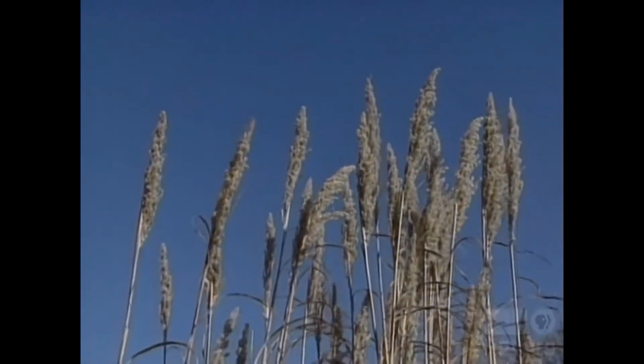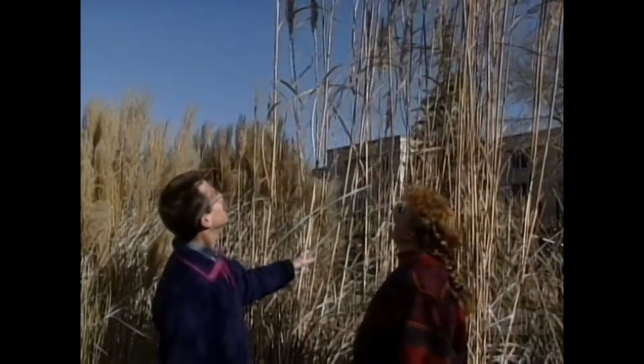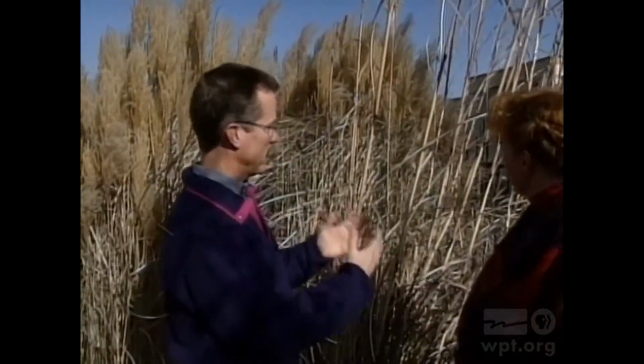This has got to be the tallest one in the garden, John. This is incredible. Isn't it amazing? This is Ravenna grass, and it's 12 to 15 feet tall, at least. And it makes a beautiful vertical accent in a garden. It's a wonderful specimen plant, and 2 or 3 of them will fill in an area just wonderfully.